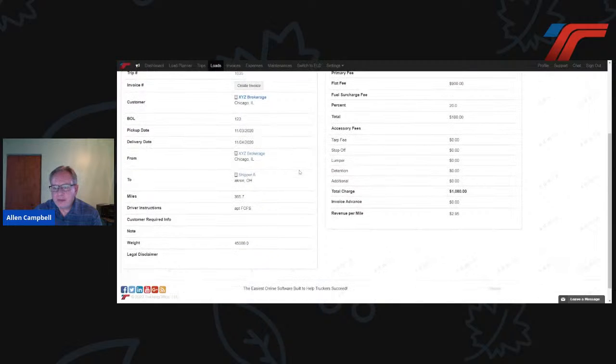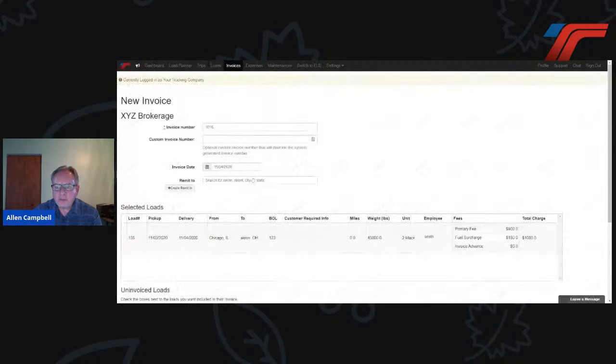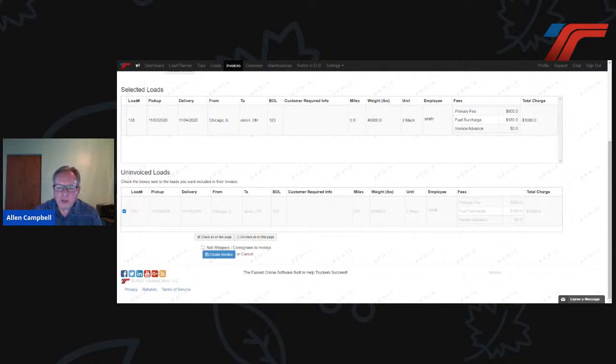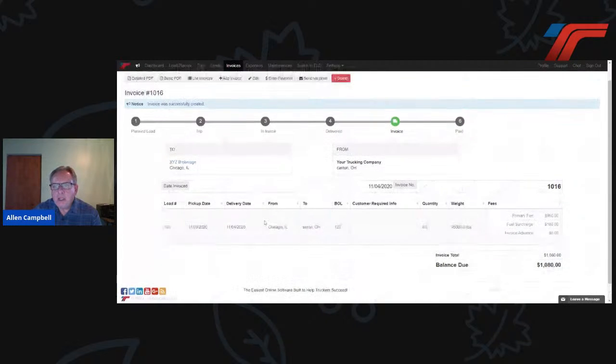Okay, we proofread everything, make sure everything's good to go, and we just click a button to create the invoice. All right, the system generates an invoice number, invoice today. If you have a remit to, like a factoring company or something like that, that you want to put in there, you can. In this case, we're not going to, and this load is already checked and selected because we created the invoice from the load information, and we just create the invoice. And there you go, invoice is done.